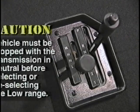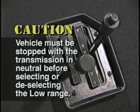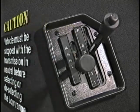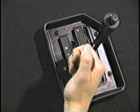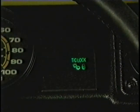A caution about the L range: the vehicle must be stopped with the transmission placed in neutral before selecting or deselecting the low range. Be sure to pull the lever completely into the low range and wait for the lock light to come on before proceeding.